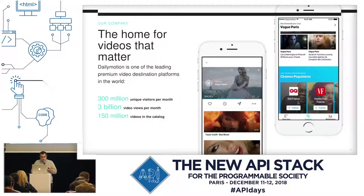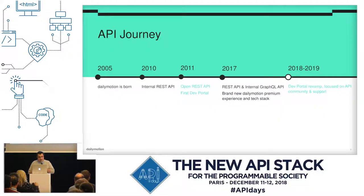If you don't know Dailymotion well yet, it is the home for videos that matter. We are one of the leading premium video destination platforms in the world. With 300 million unique visitors per month, viewing more than 3 billion videos each month on any devices, TVs, or set-top boxes, we've got a total of more than 150 million videos available in our catalog. And of course, we're an API-first company.